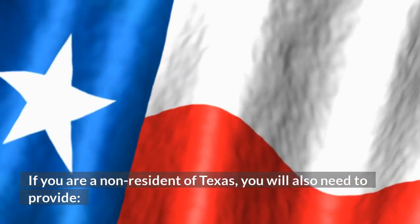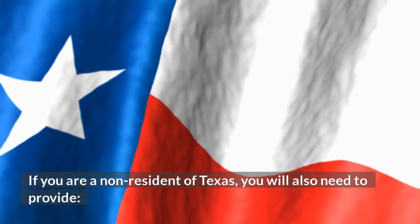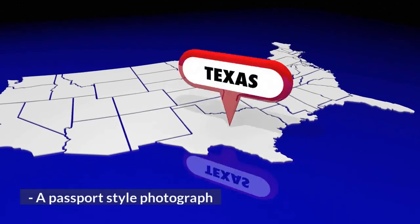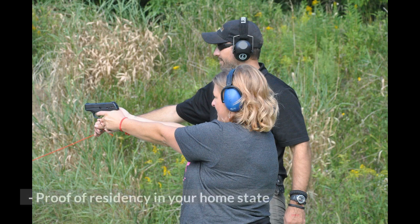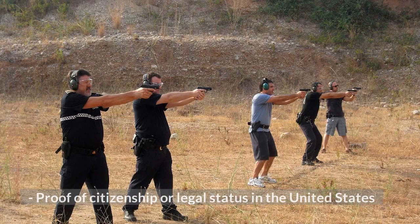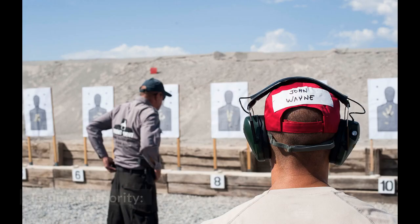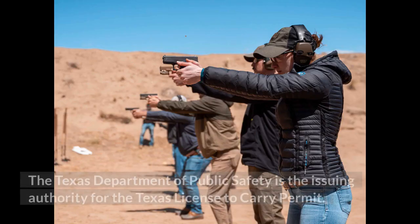If you are a non-resident of Texas, you will also need to provide a completed and signed application form, a passport-style photograph, proof of residency in your home state, proof of citizenship or legal status in the United States, and a valid driver's license or ID card issued by your home state's DMV issuing authority. The Texas Department of Public Safety is the issuing authority for the Texas License to Carry permit.